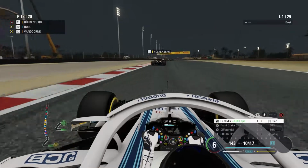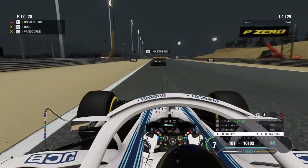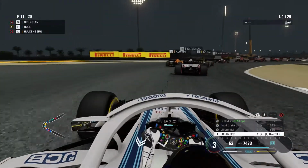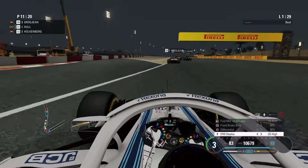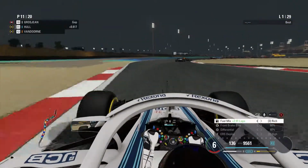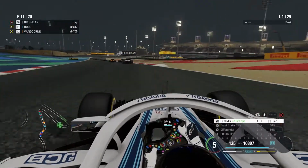A warning for a slight bit of bumping with Esteban Ocon there. And we're now right in hot pursuit, down to overtake there as we come up towards turn 4. Hulkenberg takes it quite calmly. He initially turned in. Clearly wasn't keeping an eye on his mirrors, because we were definitely on the right hand side. But a bit of wheel banging, a bit of a side pod collision there with the Renault. And that's us up into P11.